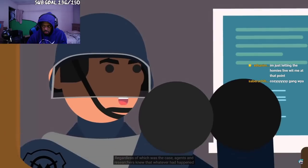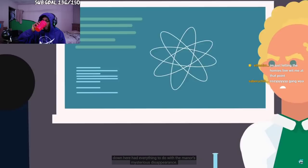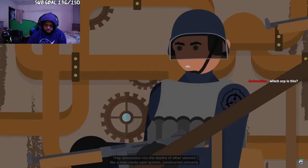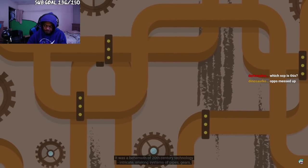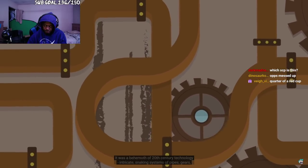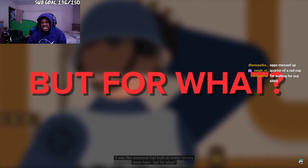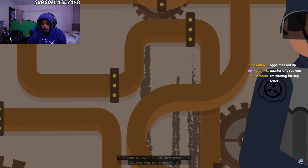Regardless of which was the case, agents and researchers knew that whatever had happened down here had everything to do with the manor's mysterious disappearance. They descended into the depths of what seemed like a man-made cave system, constructed primarily from a mix of concrete, iron, and brass. It was a behemoth of 20th century technology, intricate snaking systems of pipes, gears, and pumping pistons. It was like someone had built an entire factory down here.